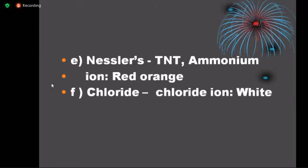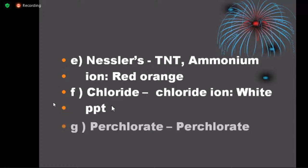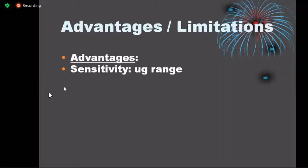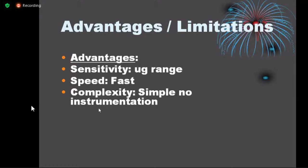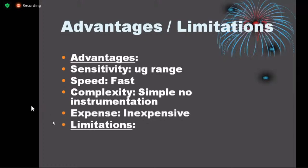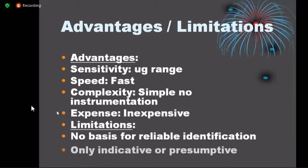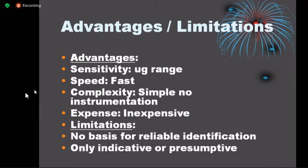Nessler's reagent for ammonium gives red-orange; fluoride gives a white precipitate. And then for the perchlorate ion, we get a purple color. So what are the advantages and limitations of these tests? They are fast, not very complex, simple, need no instrumentation and are inexpensive, but there are a lot of limitations: no basis for reliable identification. Only indicative or presumptive tests are there, and they have to be confirmed.